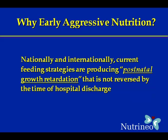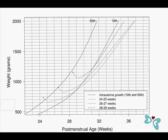Now, why do we want to give early aggressive nutrition? Clearly you've heard some of that from the speakers over the last few days. Nationally and internationally, current feeding strategies are producing postnatal growth failure after birth that is not reversed by the time of hospital discharge. You've all seen this slide several times showing the evidence for postnatal growth retardation. This is one of the first large examples to come out that studied over 1,500 infants, and clearly a lot of these infants are growth retarded by the time they go home from the hospital.